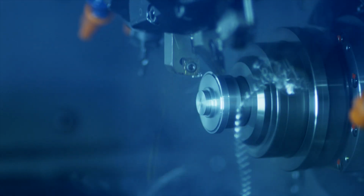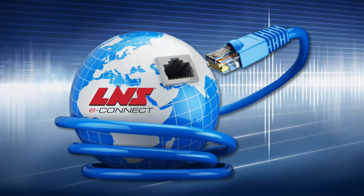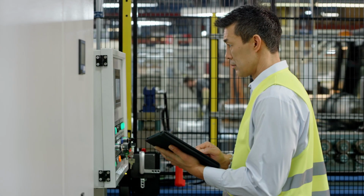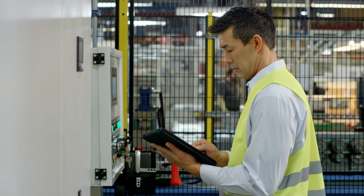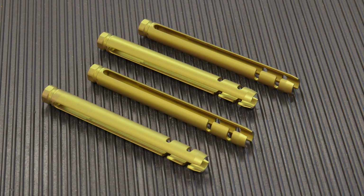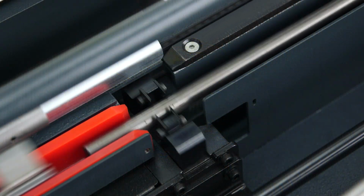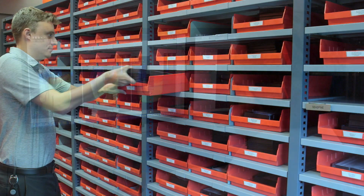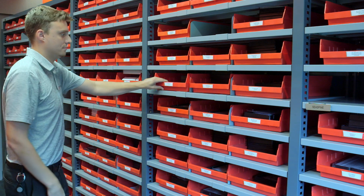In the age of Industry 4.0 and the industrial Internet of Things, manufacturing is truly a global affair, with manufacturers throughout the world facing many of the same pressures. Reduce cost per part, improve productivity, work within tighter tolerances, and meet demanding delivery schedules.